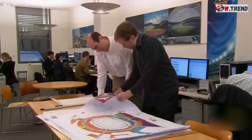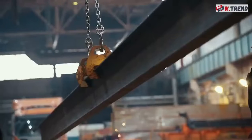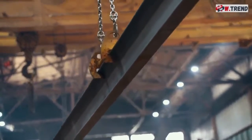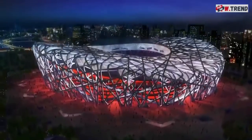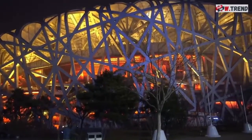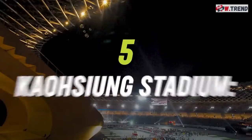The solution? The construction team actually developed a new kind of steel called Q35. Its low sulfur and low phosphorus content can withstand both earthquakes and fluctuating temperatures, making Bird's Nest Stadium a revolutionary building indeed. Mother Nature clearly stands no chance against the tag team of soccer fanatics and engineering geniuses.